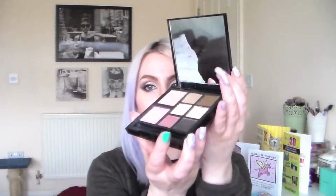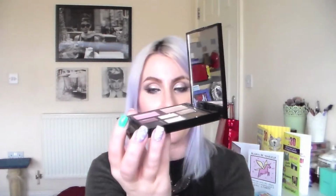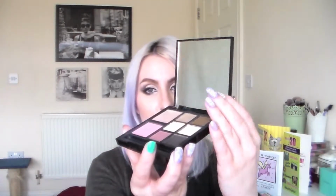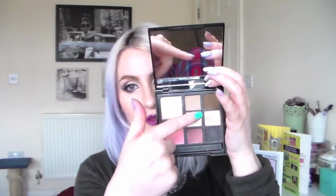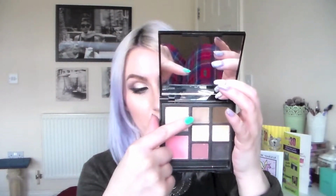So once you open the palette, you will see that you get a really nice sized mirror once again, and it does stand up alone and it also swivels. So this is a great mirror, a really nice size and very user friendly. Then we get into the palette itself, and this is like a face and eye combination palette. It is really versatile. The product we have is a cream product, this one in the middle at the top here, and this is called Hollow. And this is one of their really popular contouring shades, especially for those of us with paler skin.